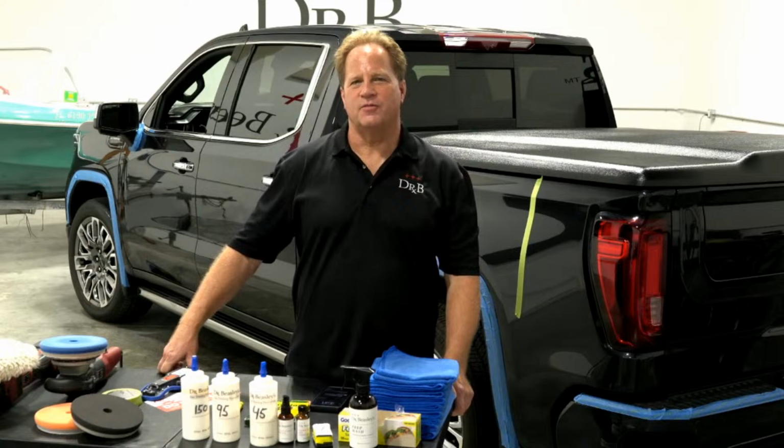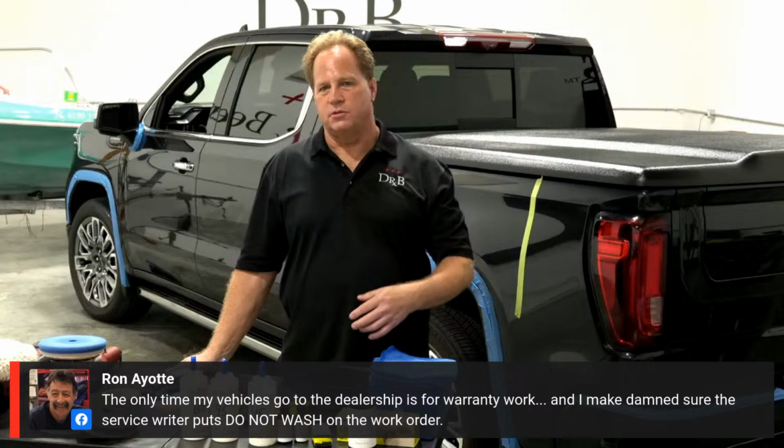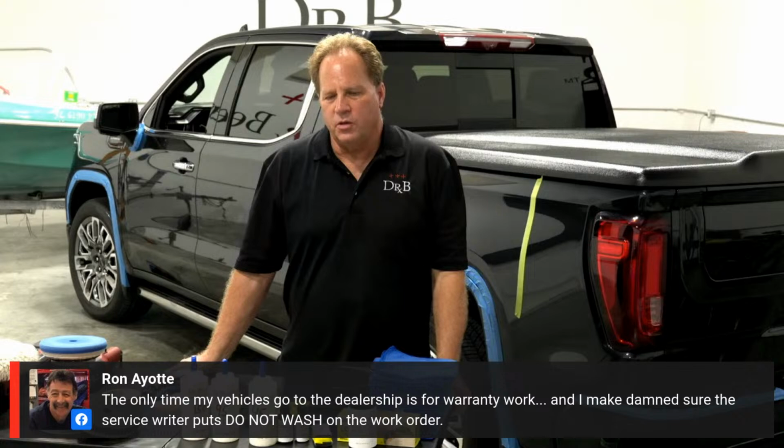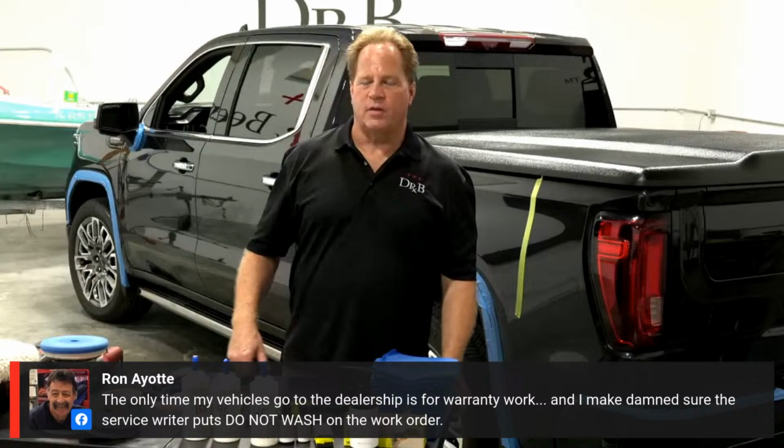All right, we have Perfect Shine coming again. Most trucks travel by rail and are covered with brake dust when they reach the dealer. Very true. Remember when I got my Hellcat, how bad it was when I first brought it into the shop? And look, it's not the dealership's fault. That's just the nature of trucking, shipping, and transporting. But at the same time, a person should be willing to inspect it before they buy it, and if it is contaminated, see what the dealership can offer to fix it, because it is their brand new car. But I'll tell you, a lot of times you're going to be better off just taking it home and doing it yourself.